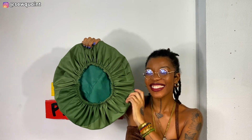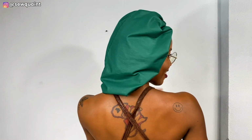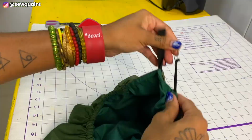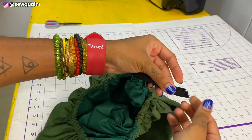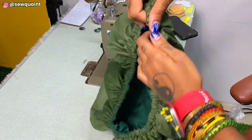The ninth thing that you can make as a sewing beginner is a hair bonnet. Hair bonnets are so much easier to make than you think it is, and I have 2 sewing tutorials on my YouTube channel showing you how to do that. You will literally just take 2 circle pieces of fabric, stitch them together, leave a space, turn it out, top stitch, put a piece of elastic in, stitch the ends together, and then you stitch the opening closed. It's so simple. You can make bonnets in different colors and sizes for yourself, for your family members.